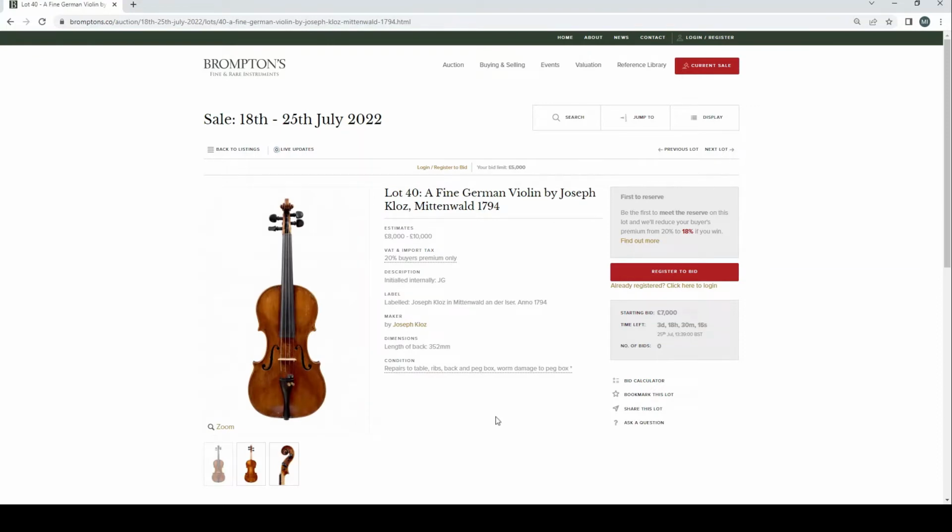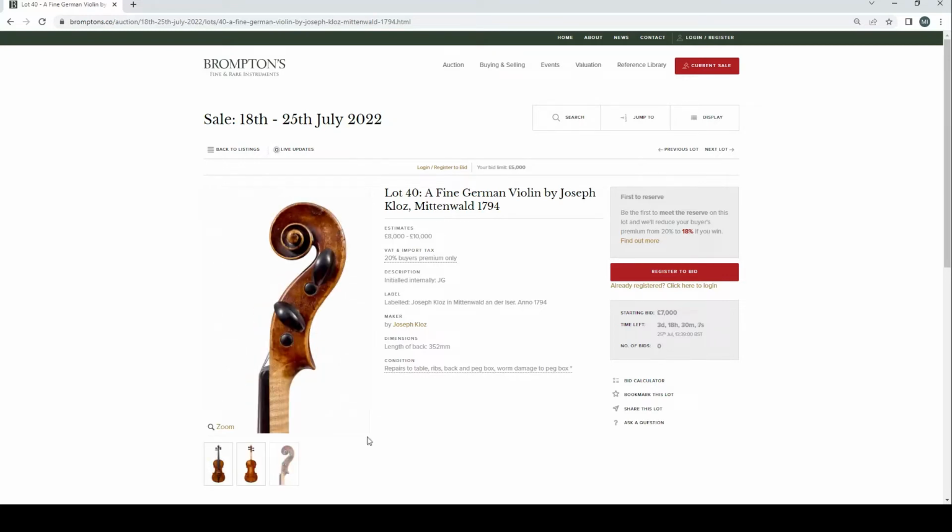Ooh, we're on to instruments now. A fine German violin by Joseph Klotz Mittenvald, 1794. Looks quite nice. 8 to 10,000 is the estimate there. 352 length of back. Repairs to table ribs, back and peg box, worm damage to peg box. No bids on that so far, but they are usually fairly popular.